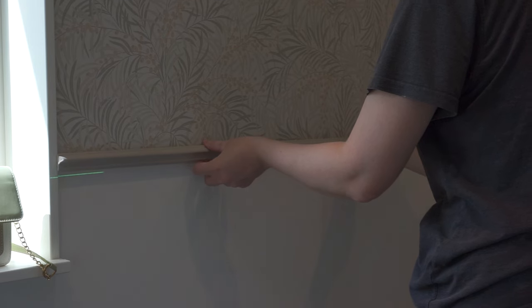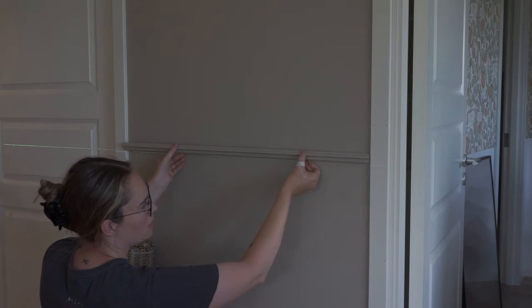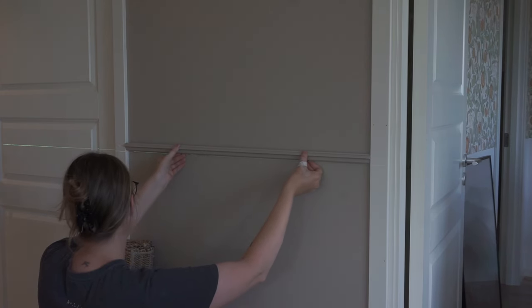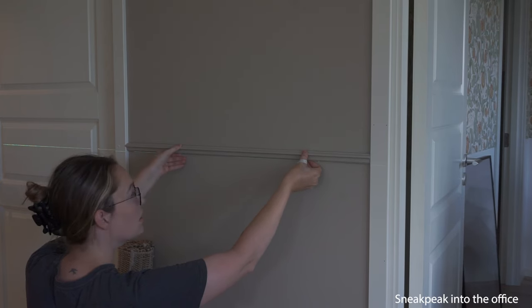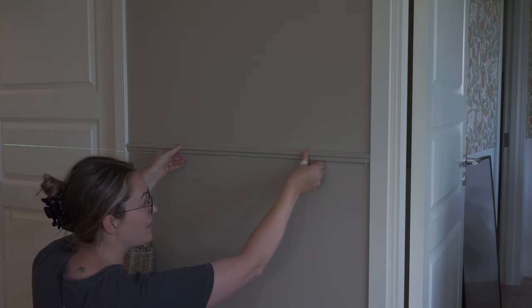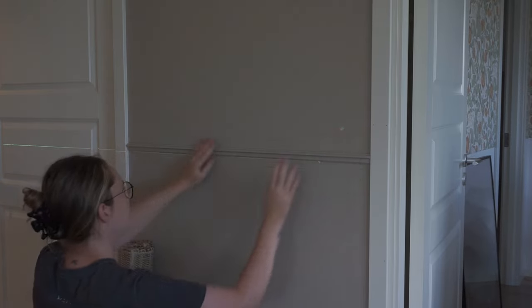So here I am putting up the borders between the wallpaper and where the paneling is going to be. In the hallway leading into the living room, I wanted the trims to match the doors with a more modern look. And I painted that space in another video if you're interested.